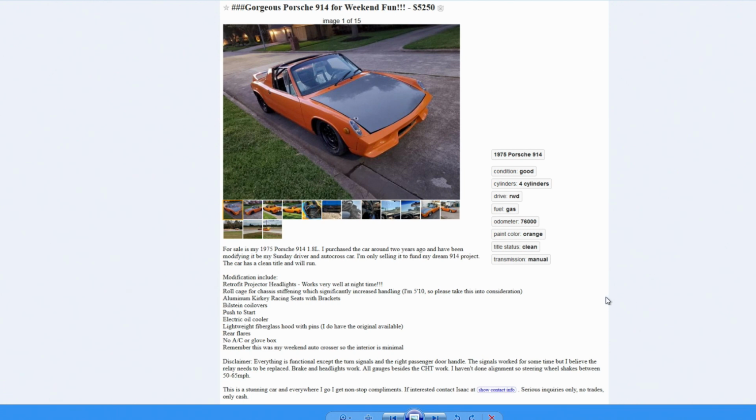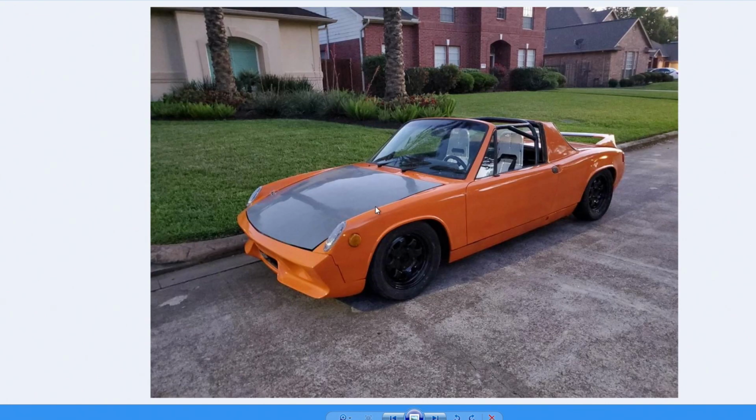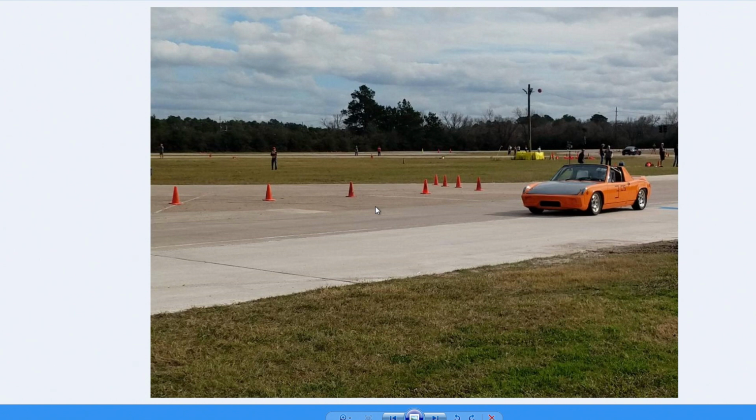Well, he says there's retrofit projector headlights. Works very well at nighttime. I think they're maybe in the bumper. I don't know. Is there a front picture? Not really. Oh no, there ain't no headlights in there. So does it replace those little corner light things? Yeah, I guess, seems like it. It's weird. Man, that thing looks depressed in that picture.